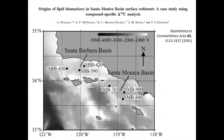One of Ann's studies was on materials from the Santa Barbara Basin and the Santa Monica Basin, three cores. SBB is Santa Barbara Basin, Santa Monica Basin, et cetera, off the coast. I mean, these cores are literally off the ends of the runway at LAX. You're sitting there collecting or pulling up core material and jets are going over. But it's a very interesting oceanographic situation.